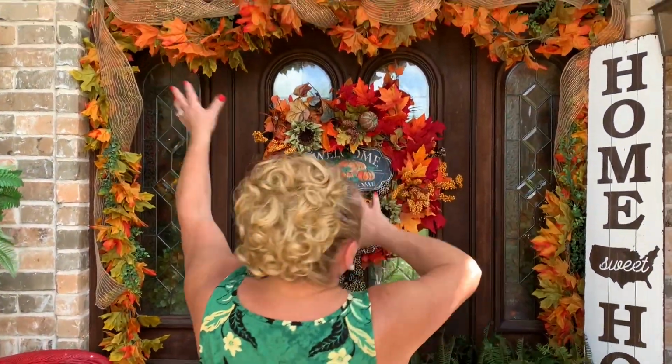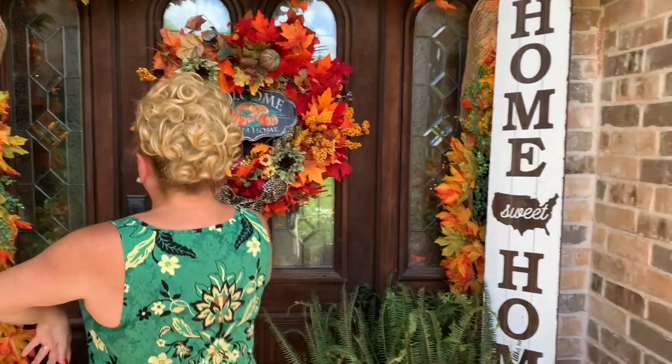I've done all the stuff new here, as you can see. Every year I have to do it a little bit different because I've got families that are coming in to see me for photos and nobody wants it to be the same from year to year. So I'll show you what I got done for 2022.